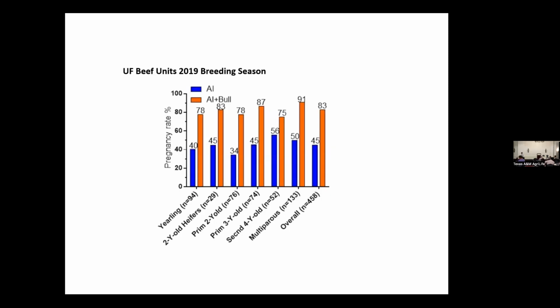And this is the data that we have summarized, and we put that into an extension publication, which just shows, for each of the categories in our herd: yearlings, 2-year-old heifers, primiparas, 2 years old, secondiparas, and multiparas, what is the pregnancy to that AI? That again was based on estrus, except the last ones that did not show estrus, and will vary from those rates. And in our multiparas, yeah, it's 50%.